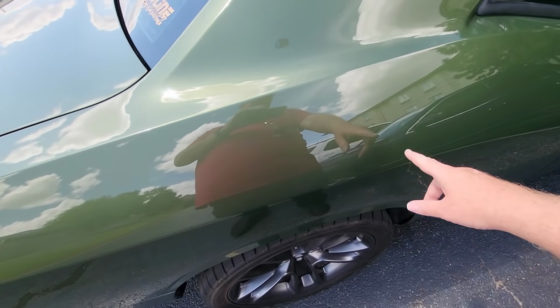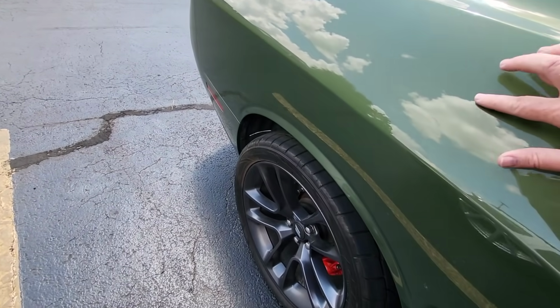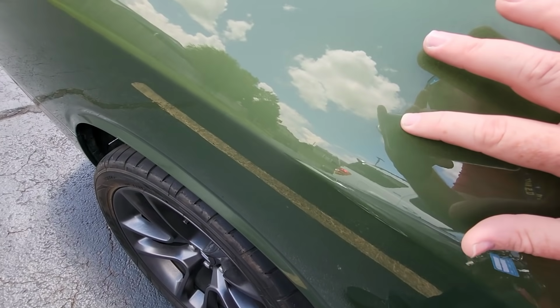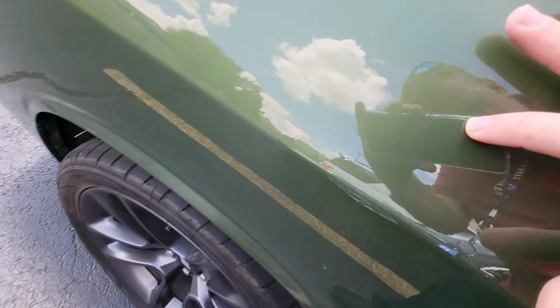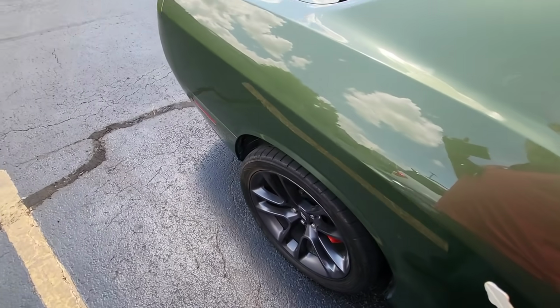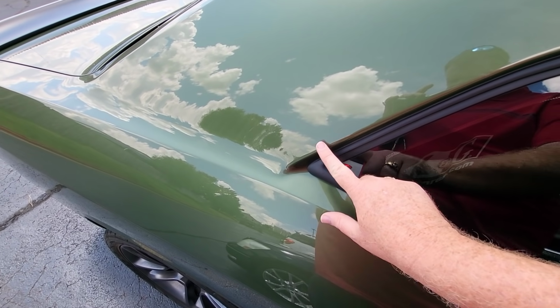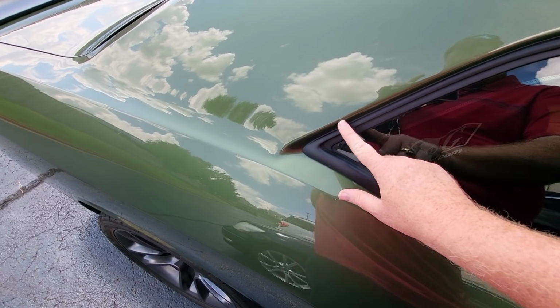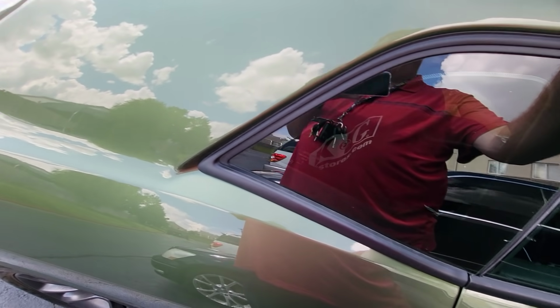Now it's just little stuff like this. Now we can see more imperfections in the paint where they sanded and buffed, and you can see there's one right there, right? Now I know you're gonna say, TK, that's kind of petty, that's really small. Okay, well look at this bump right here. There's a bump where they body filled this. They didn't cut this whole section out.